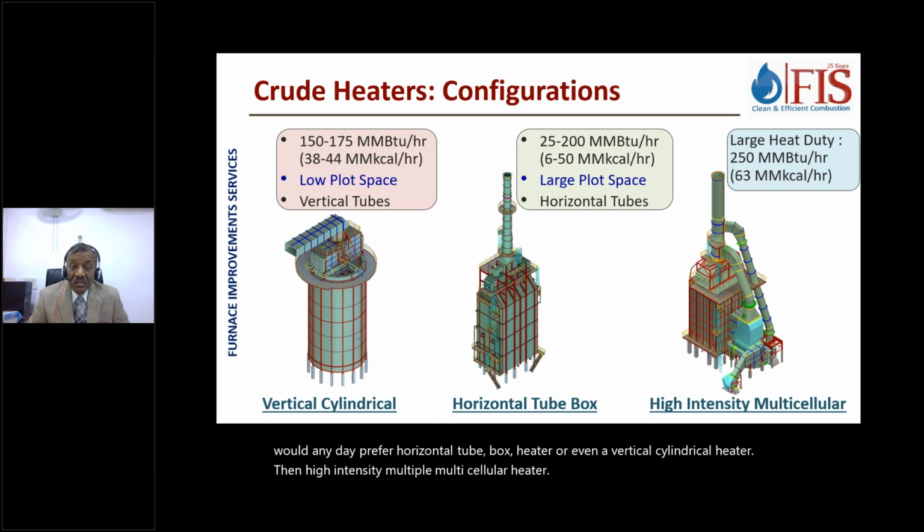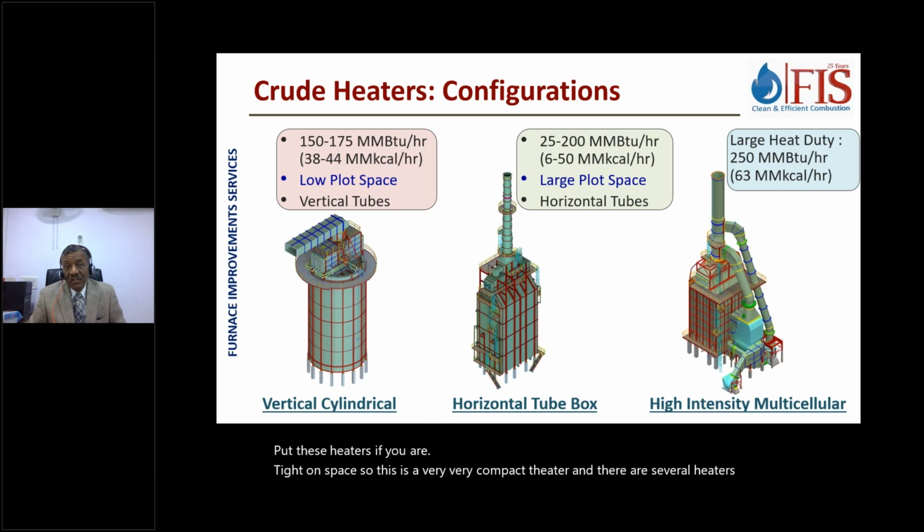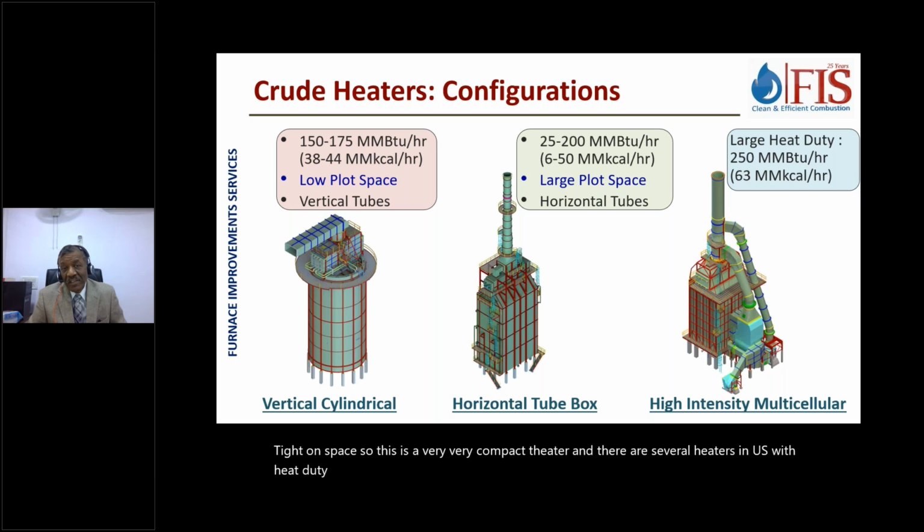You can put these heaters in if you are tight on space. This is a very, very compact heater, and there are several heaters in the US with heat duty of 250 to 550 million BTUs an hour. So those are the three major configurations which are used in fired heaters.